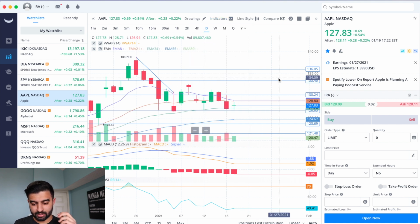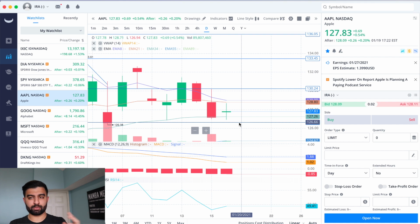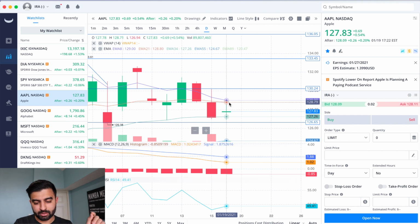So let me put the EMAs up for us real quick. As we can see, we made a lower high and a lower low than Friday. So even though we had a small green day, we still made a lower high and a lower low. That's not good. The other thing that I don't like is we were not able to capture either the 8 or the 21 EMA. That's another thing that I don't like.